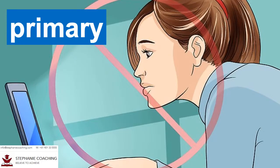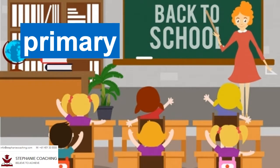Word number 25 is primary. This word has two meanings. Firstly, the word primary means main or most important. For example, the primary cause of poor eyesight is spending too much time in front of iPads and televisions. Secondly, primary also means first. For example, in Sydney, children first go to primary school, followed by high school.